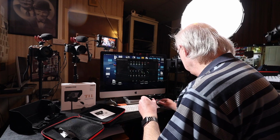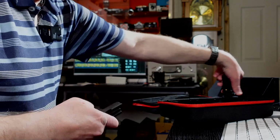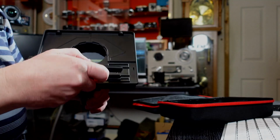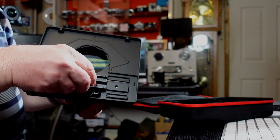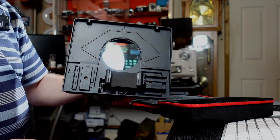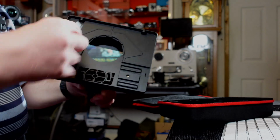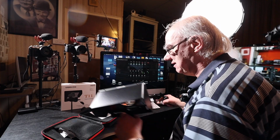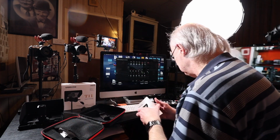This is the mobile phone adapter that, as I say, just slides into one of these connections on the back here. It will slot in either landscape or portrait. So you either slide it into there like so, or you put it into portrait mode and slide it into the portrait mode one there. So that's great. That works absolutely fine.